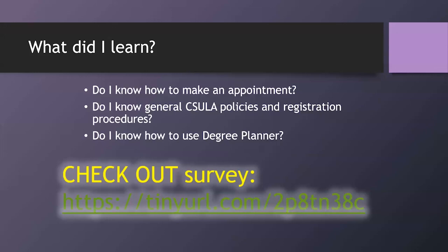Do I know the general Cal State LA policies and registration procedures? What if I fail a course? What are my next steps? Do you know how to check the enrollment date? For example, you'll receive an email saying that your enrollment date is up and you have to log into GET to check it. Do I know how to use Degree Planner? It can be intimidating at first and you may feel overwhelmed, but that's perfectly normal. Take your time, look around, play around with it, learn how to edit the preferences, arrange your plan.